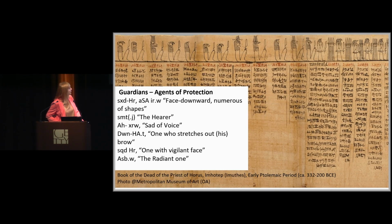And more names here: the one who stretches out his brow, or one with vigilant face, the hearer, the radiant ones. So generally in those names you see references mainly to the face or to something that this being can actively do. And it's interesting to know this agency in the name, but static instead are the figures of those guardians, represented often with a mummified body, similar to Osiris, the mummified god, the god of the dead, and holding attributes. Very often they are knives, but sometimes they are also vegetal elements, so maybe speaking about abundance, and they don't seem to be really moving around.